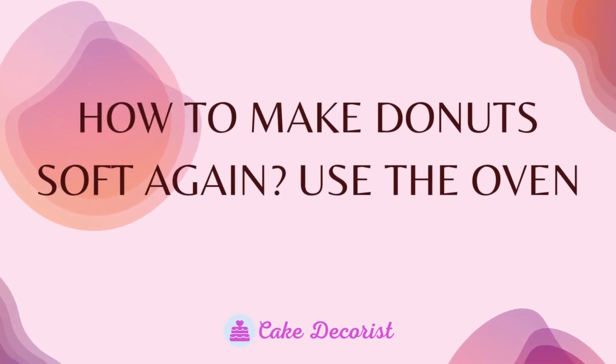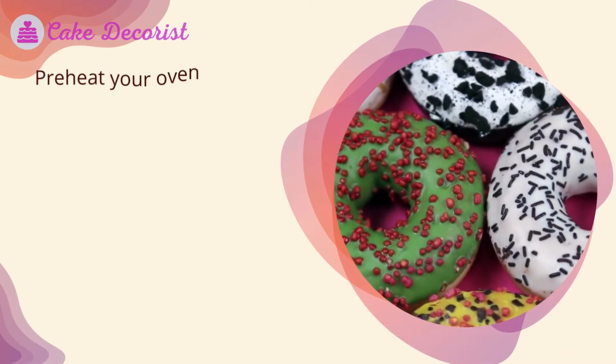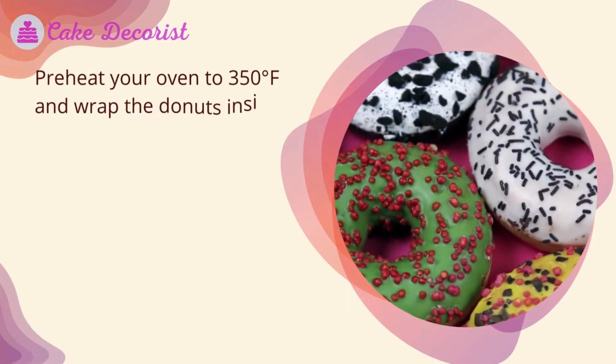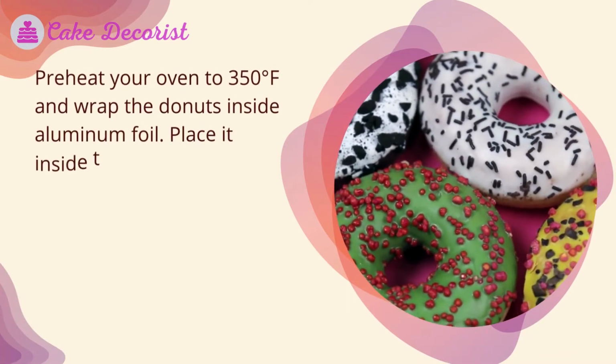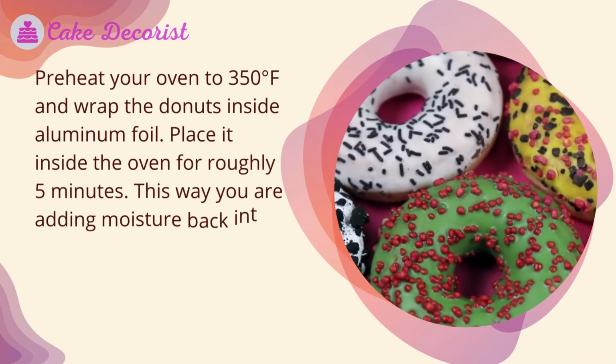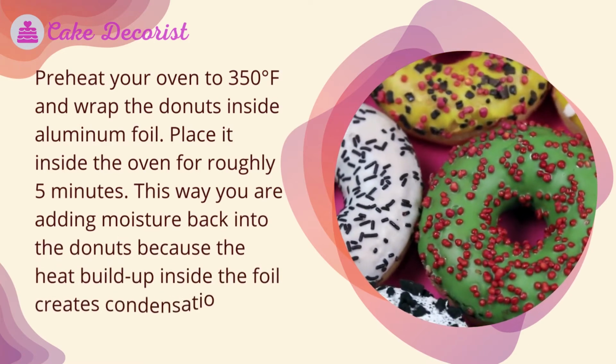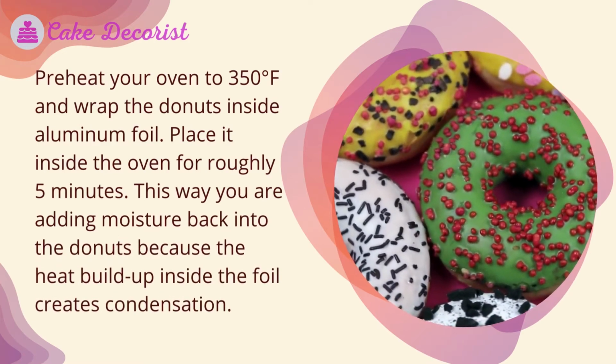How to make donuts soft again. Use the oven. Preheat your oven to 350 degrees Fahrenheit and wrap the donuts inside aluminum foil. Place it inside the oven for roughly 5 minutes. This way you are adding moisture back into the donuts because the heat buildup inside the foil creates condensation.